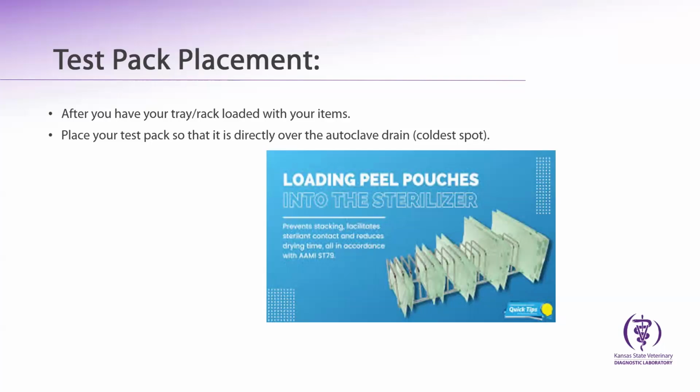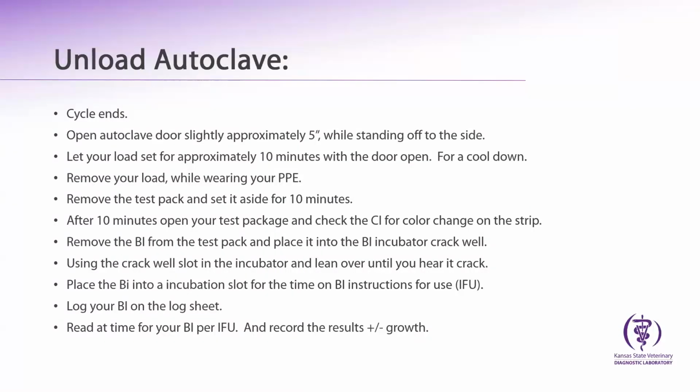because otherwise you may get hot and cold spots. With bags and pouches sitting inside of the autoclave as these things are going through, they will actually open and close like a bellows, moving apart from each other. That happens the entire time these things are in sterilization. So if you get them in too tight of a package, that will actually rupture the package. So we're going to place our test pack directly over our drain, since that's the coldest spot.